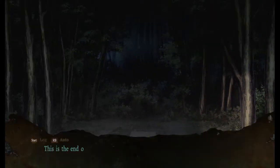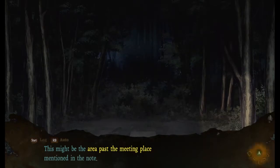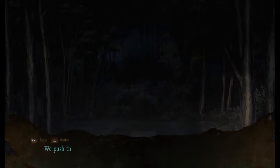So I didn't know this. Thank god for hint systems, you know? And by that I mean a walkthrough hint system. I've not actually looked at the endings or any of the solutions to anything. I just needed a place to go. Because sometimes I thought I had the right thing, but it turns out it was a different right thing. Area past the meeting place. So yeah, here we go.